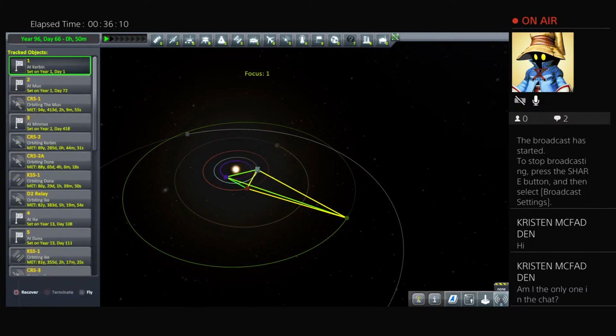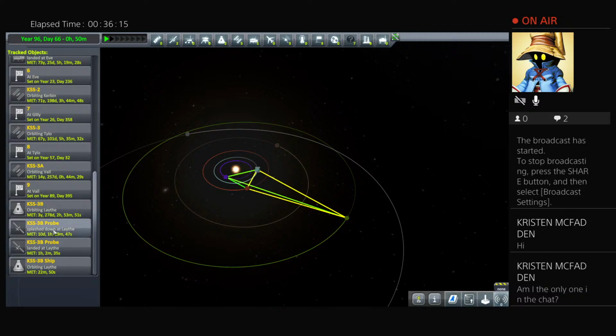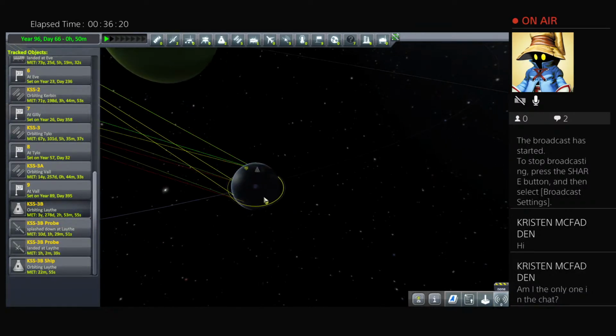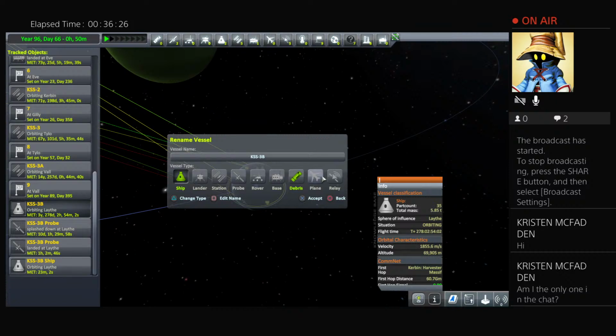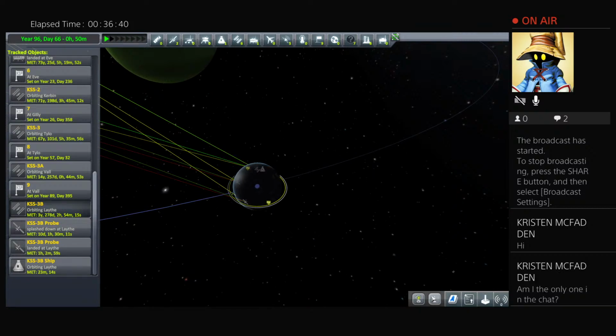And then now we just need to reclassify the station real quick. Make sure this is the station. Should be. 70 by 70. Yep, that's the station. Alright. Highlight the info panel. Double tap the name. Close the stick in. Triangle or Y on the Xbox. Designation station. X or A on the Xbox to accept it. Stick in for the mouse. Close the information panel, sorry.